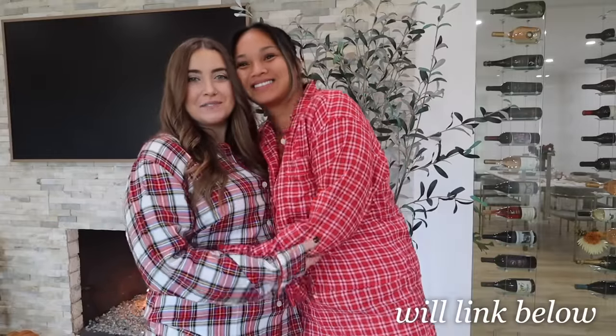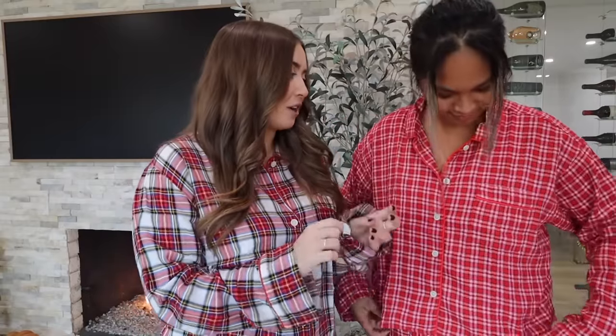I got us both Christmassy pajamas. Also, by request of Giselle, we are gonna get a real tree. Yes. They don't sell them until after Thanksgiving, so we'll have to get that after our New York trip.